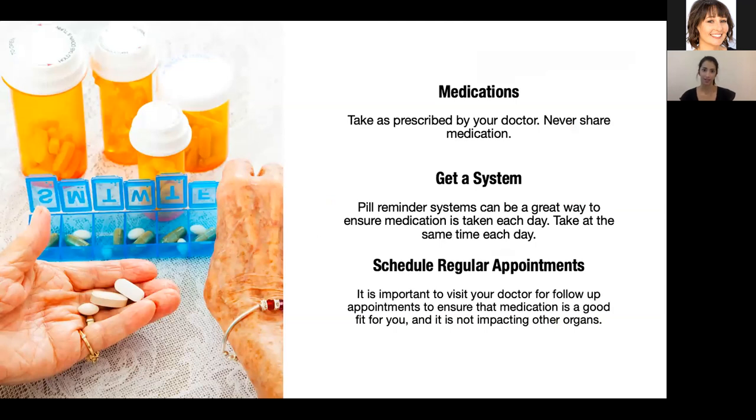Okay, now we'll get into medications and your doctor's appointments. For your medications, you always want to take them as prescribed by your doctor and never share your medication. So if you run out, don't share it with your friend or your husband or wife. Always make sure that you're taking the medication that your physician prescribed you.